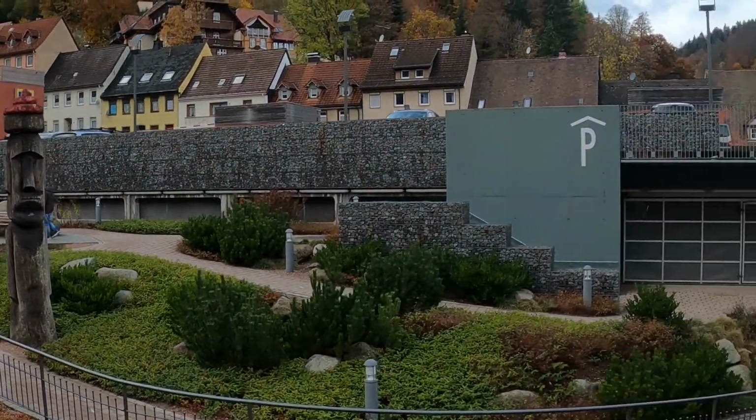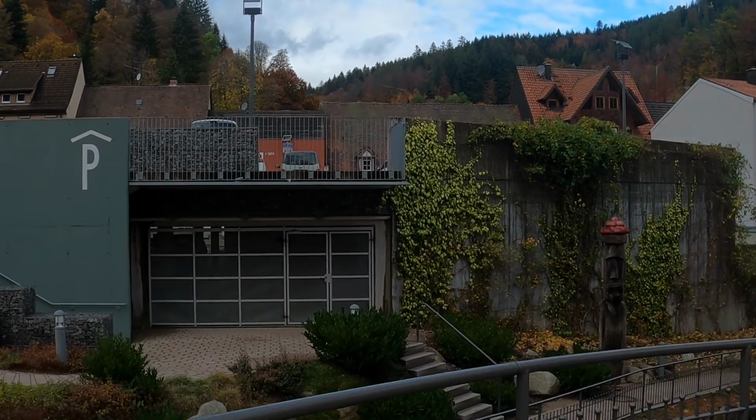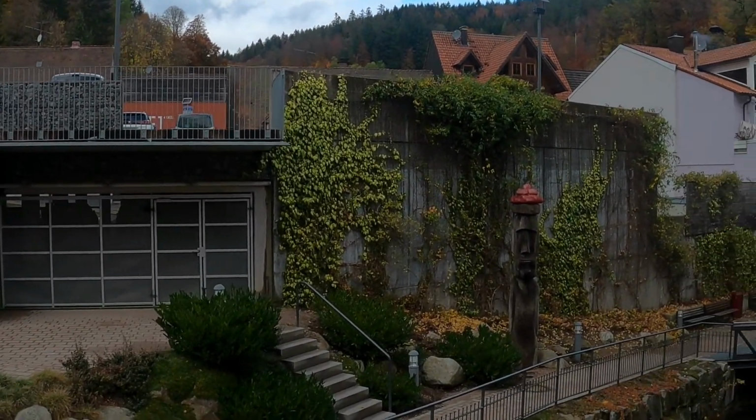What a long face. Maybe there's a little bit more than Easter Island here.